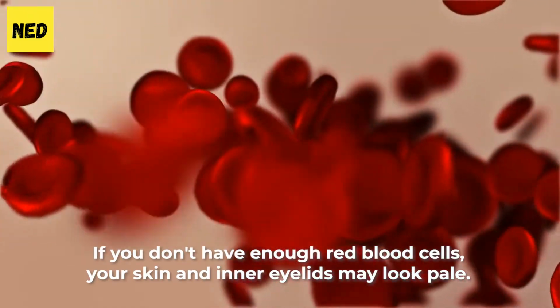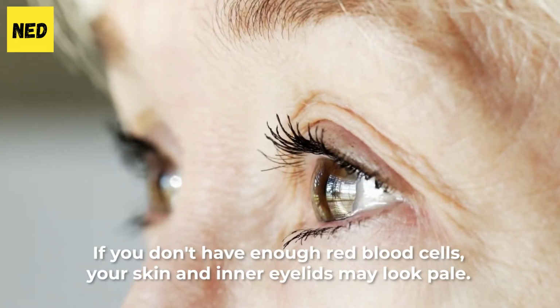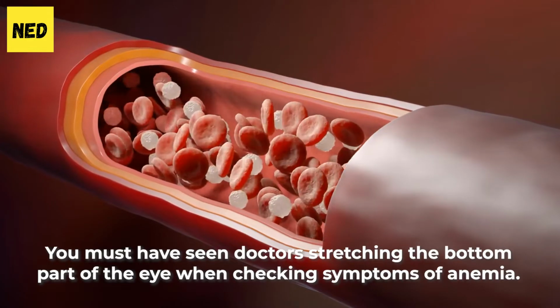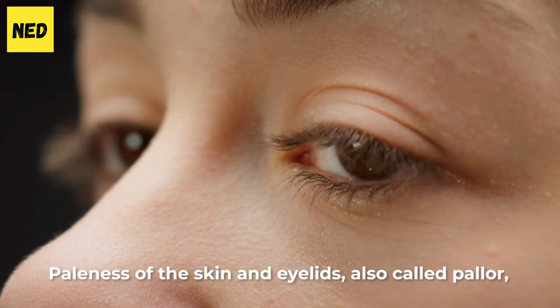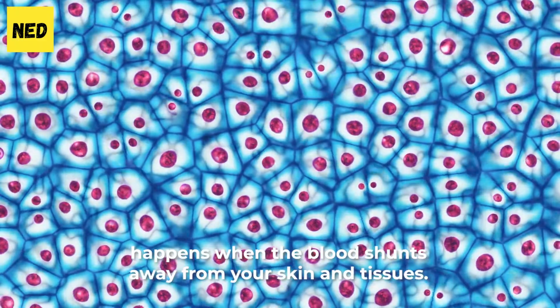Number 2. Pale skin and eyelids. If you don't have enough red blood cells, your skin and inner eyelids may look pale. You must have seen doctors stretching the bottom part of the eye when checking symptoms of anemia. Paleness of the skin and eyelids, also called pallor, happens when the blood shunts away from your skin and tissues.